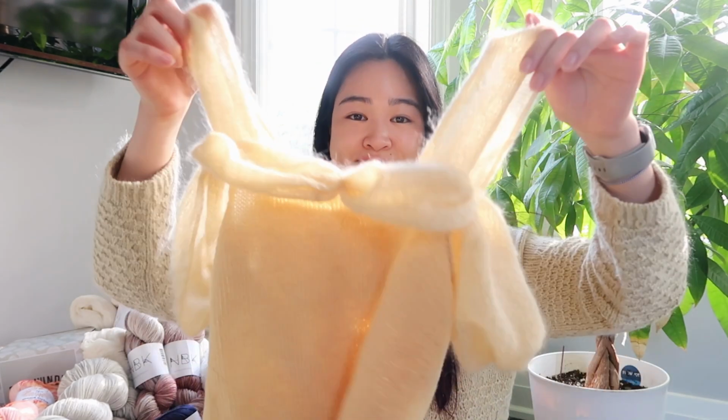That was actually the only FO I had this month, but I did do something else where I fixed a previous FO, and that is the Belle Blouse. The Belle Blouse pattern was released on April 25th. I did actually put up the knit vlog for this one too, so go check it out if you haven't already.